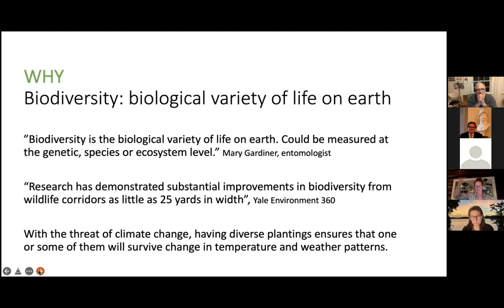Starting big, the ecosystem level is everything with plants and animals and insects, all different kinds together. Then the species level are different species of plants or of animals or of insects. And then at the genetic level is within a species, there's biodiversity. And that's what we're doing with growing the plants at Hilltop. We're trying to have genetic diversity within the species of the plants. And I'll explain that later too. That's going to come up again.